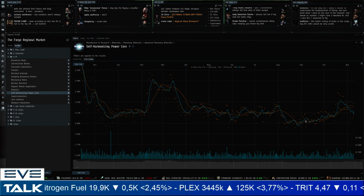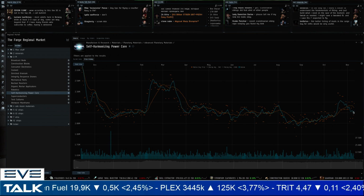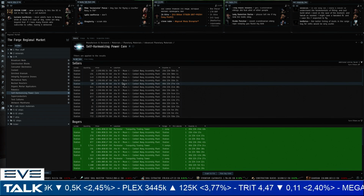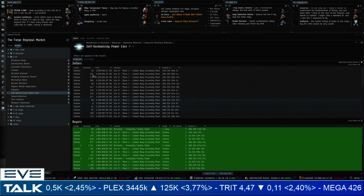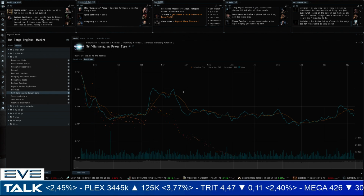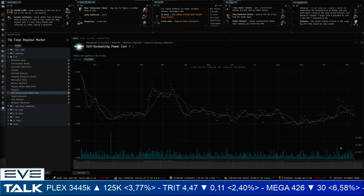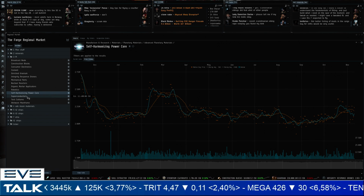Self-harmonizing power cores, after reaching 2.1 million, are now, I think, up a little bit in price. Sellers are at 2.3 million, buyers are at almost 2.1 million. But again, a bit more interest, a bit more volume, and the price is up, but nothing too great there.